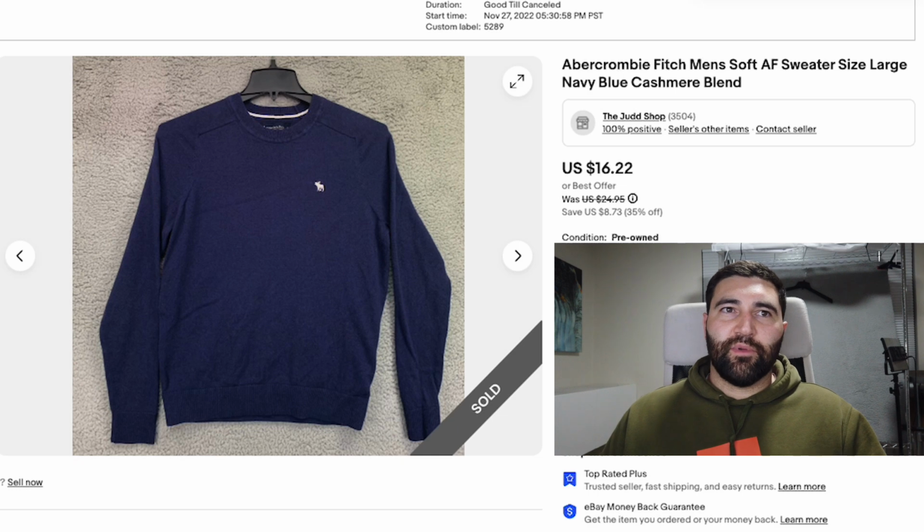So number 7 was this Abercrombie & Fitch sweater. It was a cashmere blend, probably only had a little bit of cashmere, but I'll still call it a cashmere blend if there's any in there. This took over a year to sell, and it sold for a best offer of $13 plus shipping. So not everything cashmere sells that great.